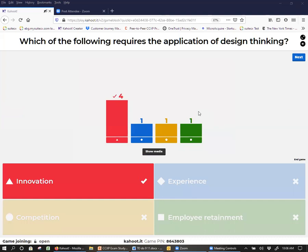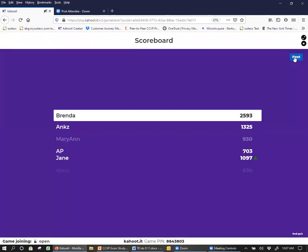Okay, excellent. Most people got number 4, which is innovation. Again, other than employee retainment, I think the other 2 would also be pretty equivalent. Okay, Brenda, you're on fire.